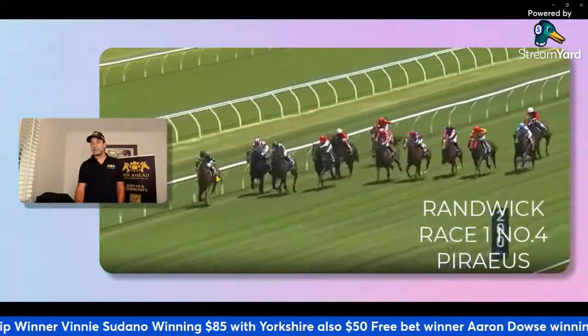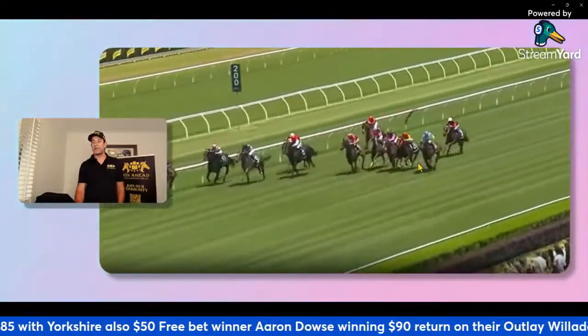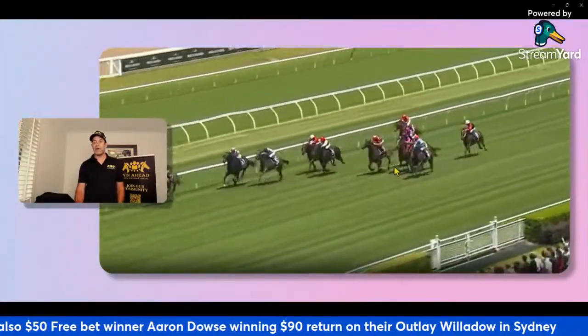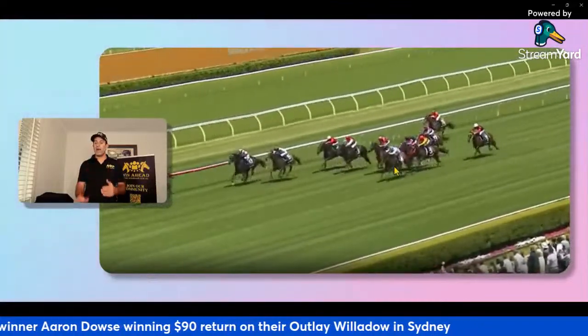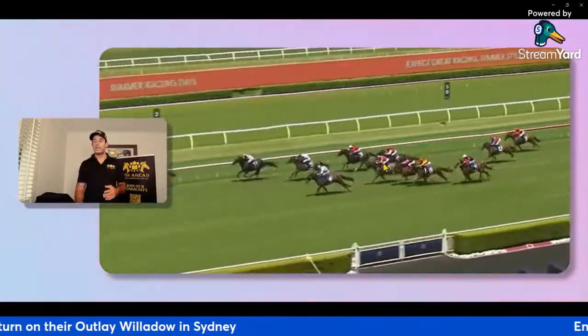Look where the winner is. Look where he comes from. No one makes the ground that Piraeus does against a track bias. Randwick with the rail true. Look at him go. Randwick with the rail true. It's a lot easier for back markers.